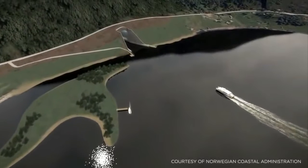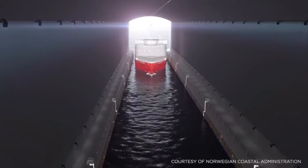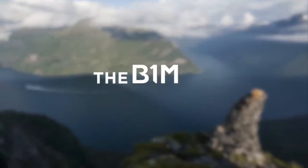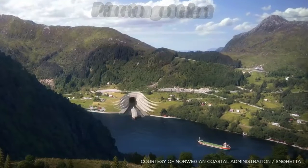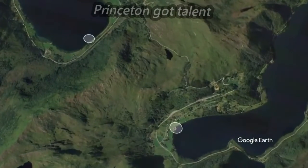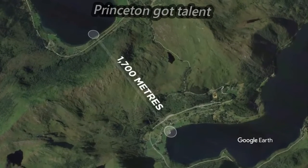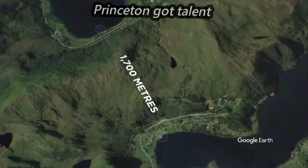A new coastal highway will transform road travel in the region, connecting 7 cities and eliminating ferry crossings while cutting journey times in half. And now a one-of-a-kind sea route is being built, the world's first full-scale ship tunnel. Yes, it's been talked about for years, but now the ship tunnel has finally been approved and work will start in 2022, costing over $300 million and taking 3 to 4 years to complete.